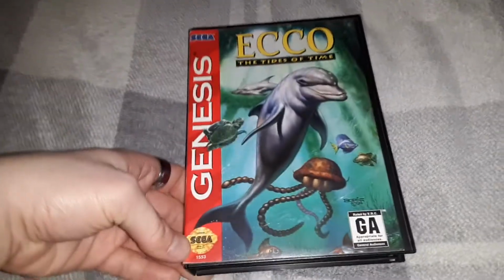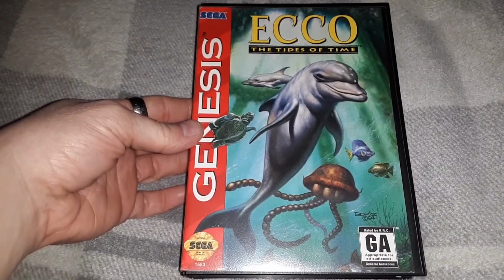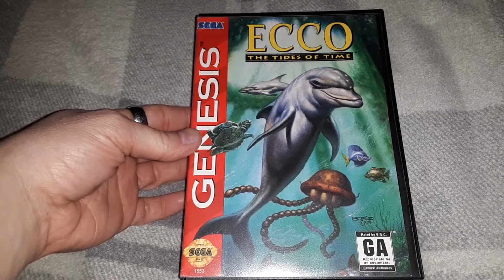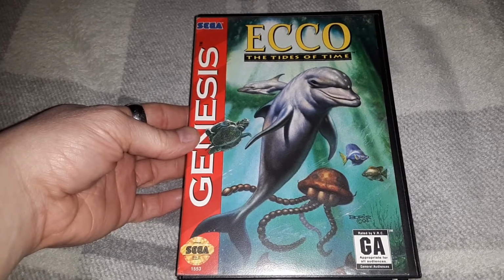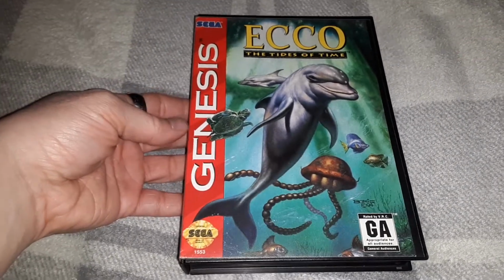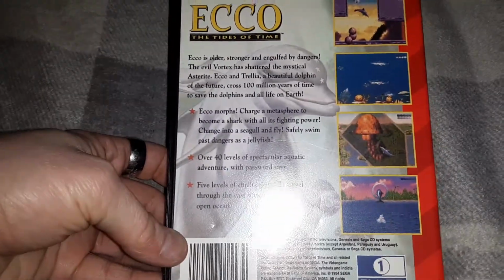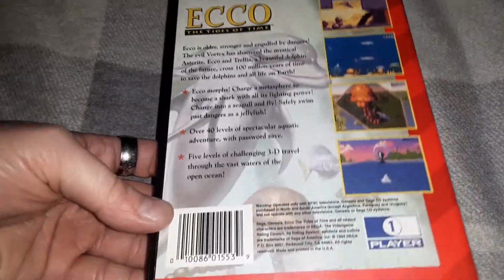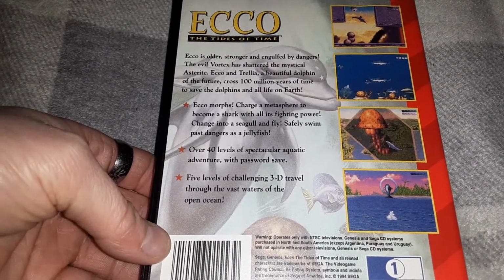The other one, because lately I've been on a kick of recollecting a bunch of indie games, I decided to pick back up a game I haven't played in quite a long time on the Genesis. Ecco. I actually owned Ecco the Dolphin, but I've never actually played Ecco: The Tides of Time, so I'm kind of curious what the difference is. I got this from the same person I got the Sonic the Hedgehog 2 from, which is good.